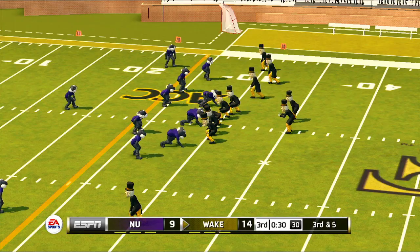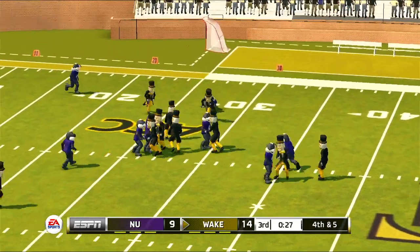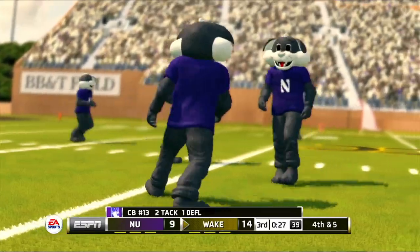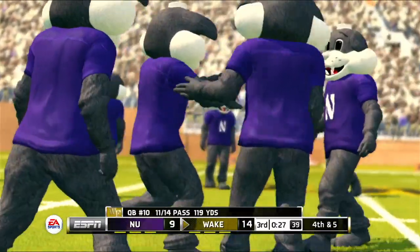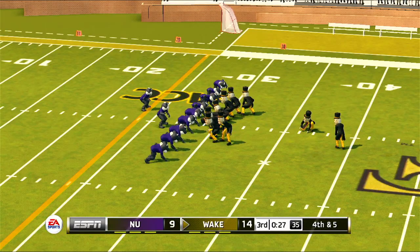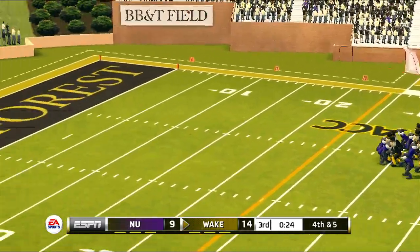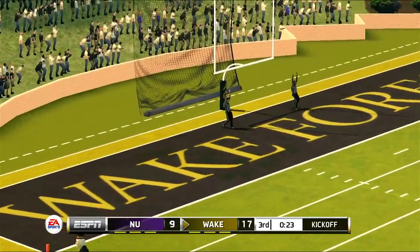Check Mike 46. Red 2. Looks for his running back. Incomplete. Number 25 was the intended receiver on the play. It's 4th down. So the kicker comes out. He'll try to put 3 points on the board. He gets it up, and he splits the uprights.